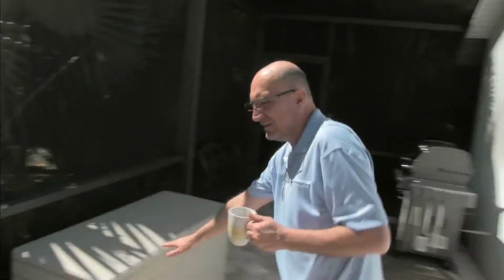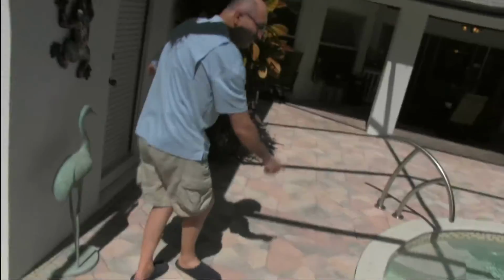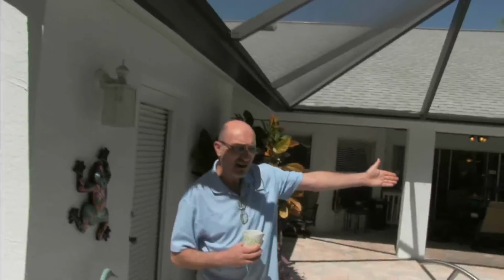This is full of pool toys and etc. There's even a fence that you can put around your pool. You see the little holes here, so that if you have little kids, you can protect them. As you can see, beautiful sunshine all the time if you want to sunbathe, but no bugs because we have the cage. The gardens are gorgeous.